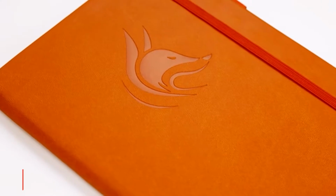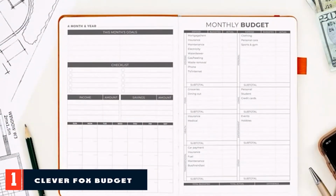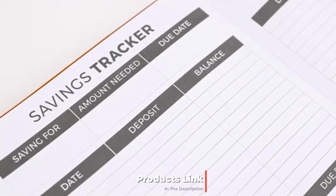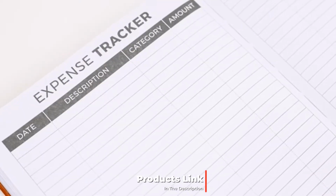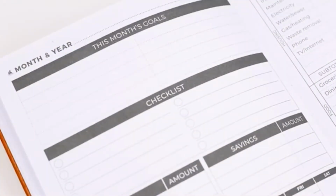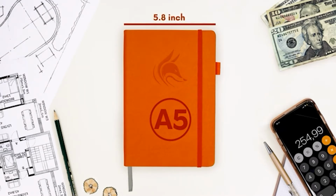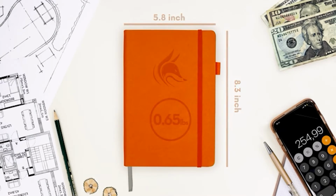At the first position of our list, we have Clever Fox Budget Planner. This is an excellent budget planner to save money as it helps you keep track of your monthly spending. The Clever Fox Budget Planner allows you to set and achieve financial goals while keeping track of your income, spending, debt, payments, bills, and overall cash flow. By keeping track of all your financial details in one place, you'll never miss a bill because of the reminders that will help you gain financial stability. The expenses are divided into categories for easy review at the end of the month.